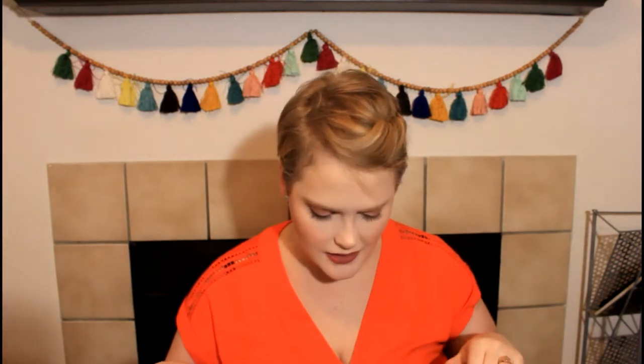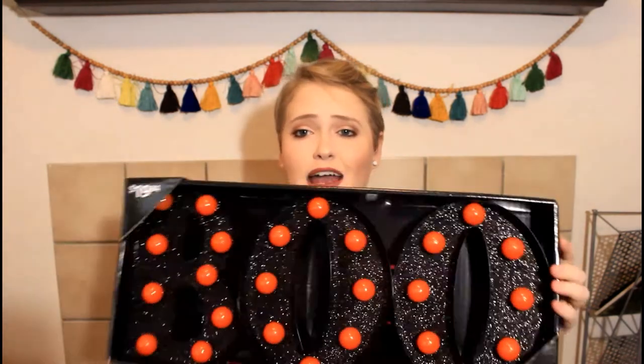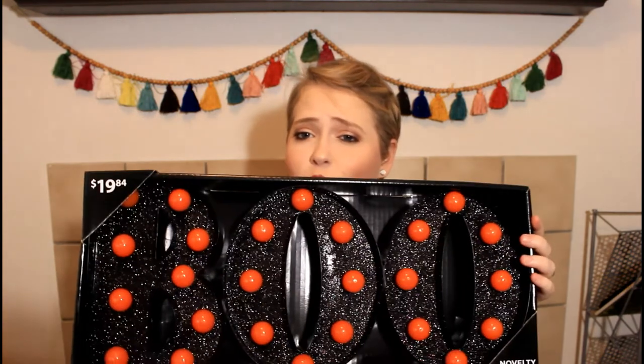But it was originally $19.84 and I got this for $10, so definitely worth it. Was it $10? Yeah, I think it was $10. But it's heavy. These aren't cheap little letters. I thought they were going to be more like maybe cardboard, a little cheap. No, these are metal letters and it's heavy. So super cute. Ordered this online. Don't know if they have it in store, but I will leave a link for you guys if you want to order it online, if they still have it. But it's sparkly black and orange. It's so exciting. It's so Halloween to me. I think it's so cute. It looks so cute on the mantle.